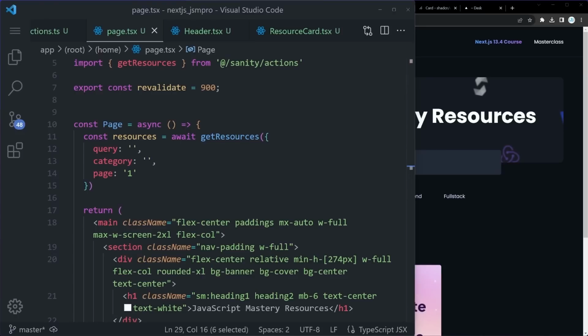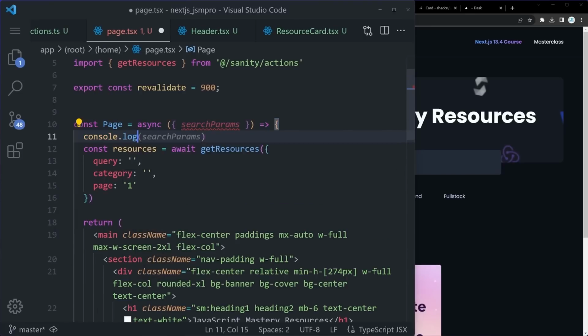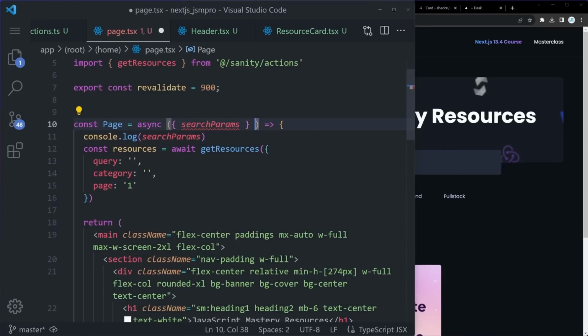We can do that by using Next.js's search params. So right here on the page, we can destructure something known as searchParams. And from those search params, we can get two things. We can get a category and a query. So let's try to console log it. Console log searchParams, save it. And of course, we have to define it within props. So we can say this is of a type Props.